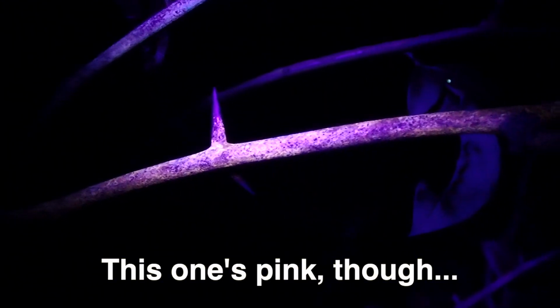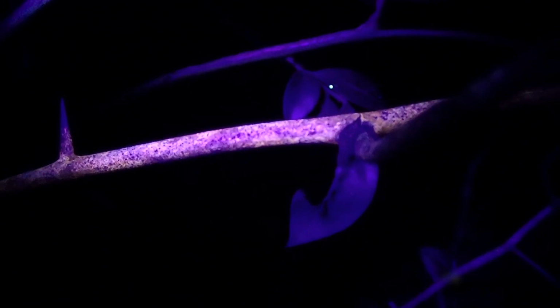Probably the most exciting thing I've been finding is this orange fungus on these rose twigs and other species. During the day, it's like a mild orange, but under the ultraviolet, the color is so striking and vibrant. I mean, it's so bright, it almost looks man-made.